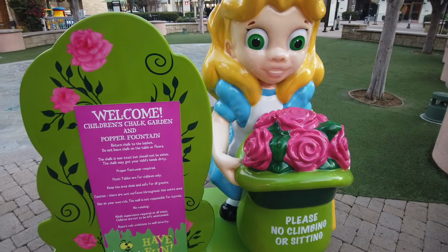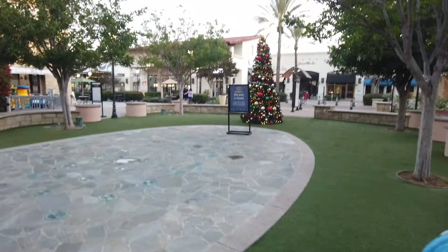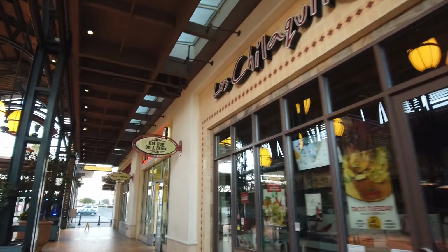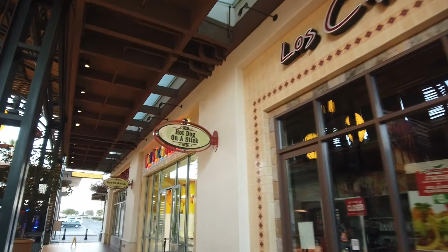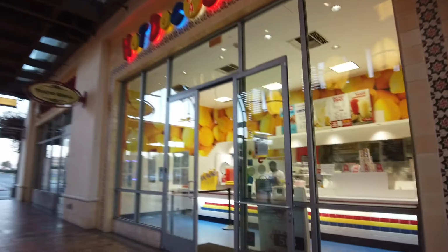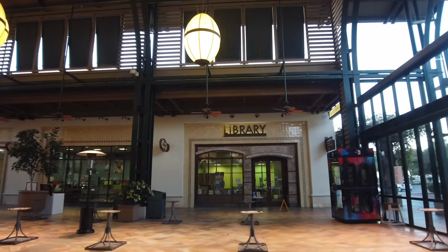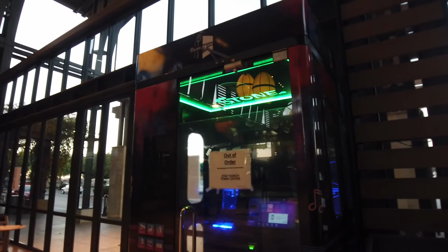Welcome to the Children's Chalk Garden and Popper Fountain. A few other spots here. Hot dog on a stick. Well, I love hot dog on a stick and their lemonade. And they're open. There's actually a local library over here. Pretty cool. Now this is out of order right now, but that's awesome.